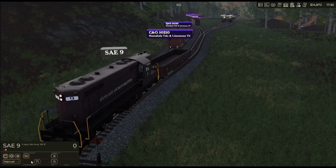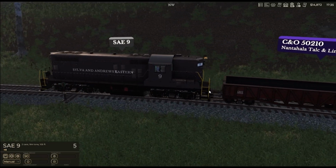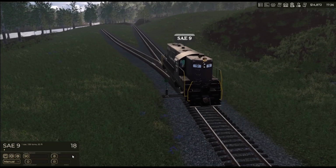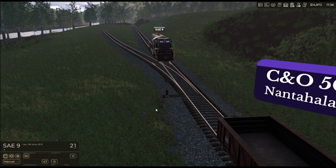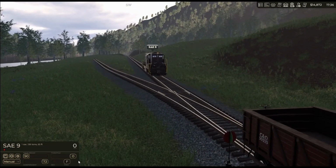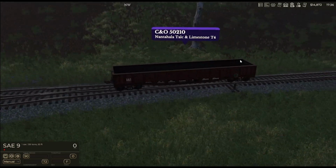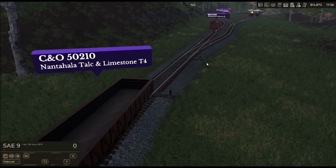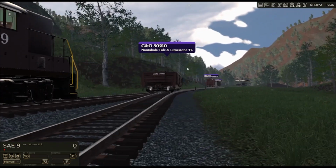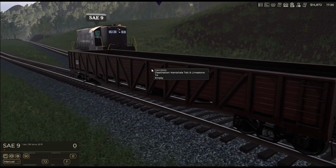Go ahead and get a full send on this guy. 8 miles an hour ought to do. Oh yeah, it's got a nice downgrade there, so 8 will most certainly do. Now let's just take him all the way to the bumper. Oh yeah, uphill first. Okay, good to know, because that's definitely not 8 miles an hour.